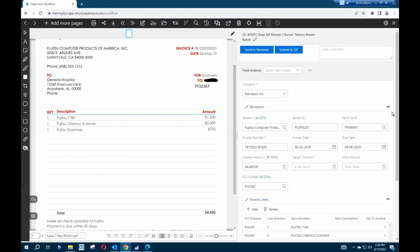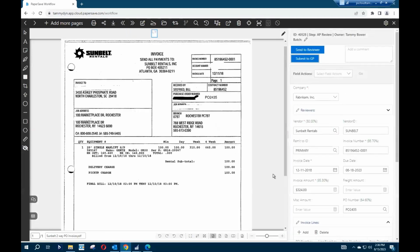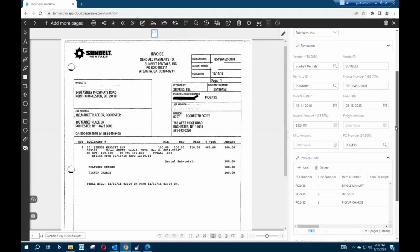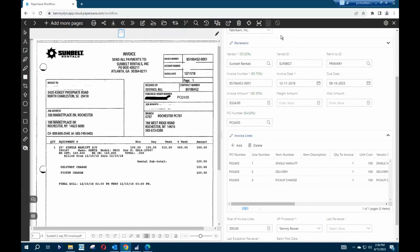So at this point, since it's a perfect match, all I have to do is hit submit to GP, and all of that data is passed over to GP, and because it's a three-way match, that enter match purchase invoice transaction is created, and then I get the next item in my list of items. Again, it found the invoice, all the invoice information, found that purchase order, and then pulled in those items.